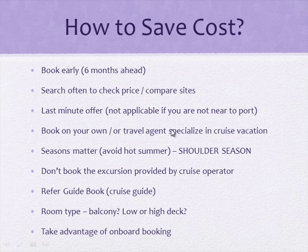There are two different ways to actually book a cruise. What I did is I booked with a travel agent who specializes in cruise vacations. This travel agent is in the US, and they only book cruise vacations for their customers. They are the agents of all the cruise operators: Carnival, Norwegian, Royal Caribbean. So they are the experts. When you ask them through email or phone, they will tell you which cruise is worth going and which ship is good. They will give you advice. So this is what I go for.